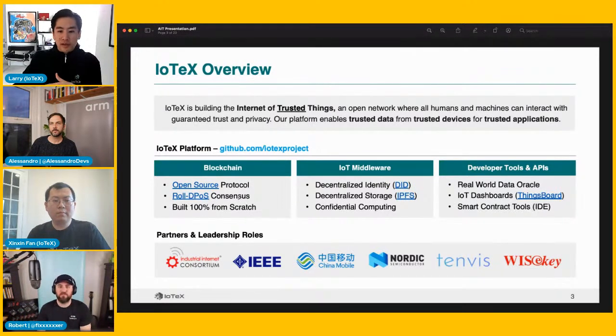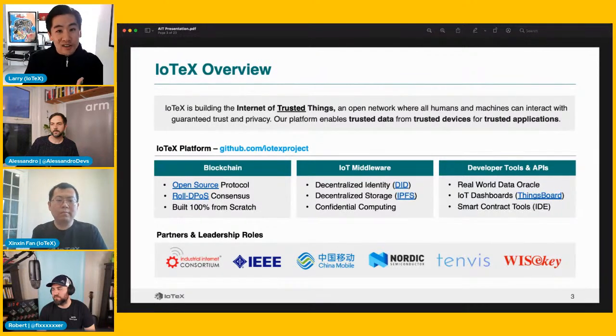We've written our own consensus mechanism. But what really differentiates IoTeX is how we layer on core IoT middleware and dev tools to make these use cases possible that we're going to talk about throughout this call. Very core components like decentralized identity. We have a DID spec for not only humans, but also devices to allow them to interoperate. We have decentralized storage. We dabble a lot in secure hardware and confidential computing, which is built into the Pebble Tracker device that we're going to be talking about. And across the board, we have a lot of software development kits, IDEs, and services that really enable builders to get started on IoTeX, whether they're beginners or advanced developers.